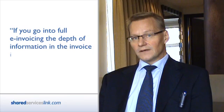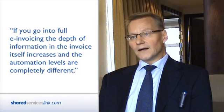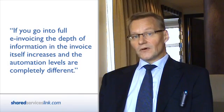So there is a level of automation that you can reach by processing paper and scanning it and turning it electronic. But if you go into e-invoicing, the depth of information in the invoice itself increases, and the automation levels are completely different from what they are with paper or paper processed to electronic format. So this is a clear connection for the invoicing, and it definitely shows that companies can go even beyond 90% automation levels in good scenarios when the invoicing reaches its adequate level.